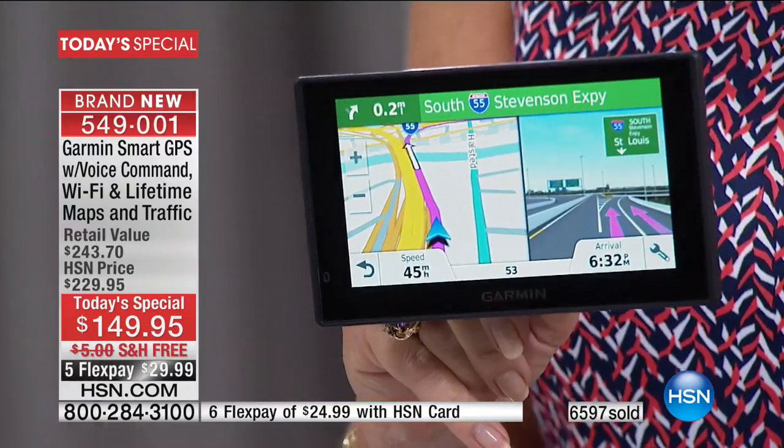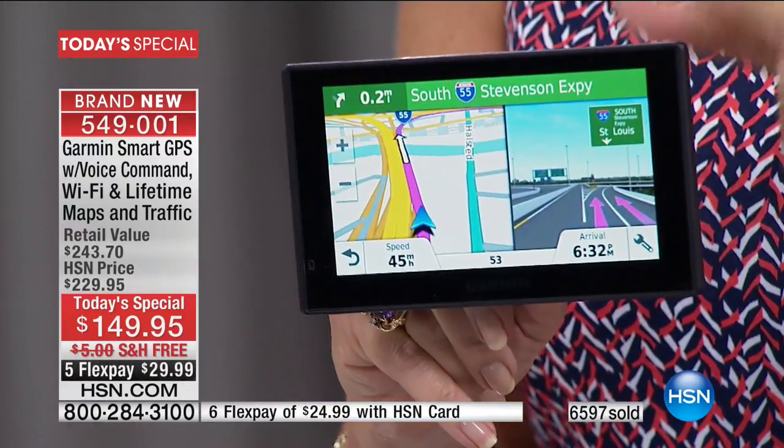Maybe it's a dangerous intersection. Maybe speed cameras are up there. Never before have you had those alerts. But never before have you had your text messages read to you. Never before, that's true, have you had your emails read to you.